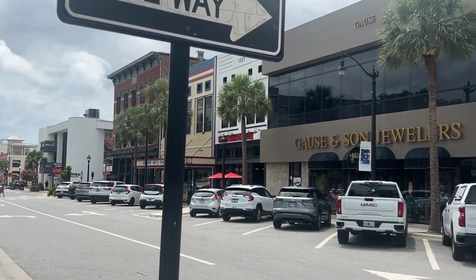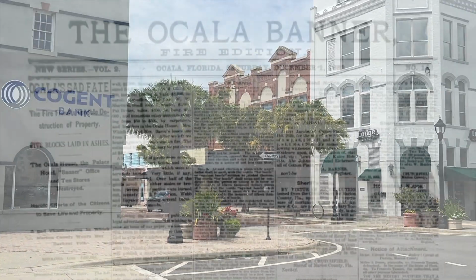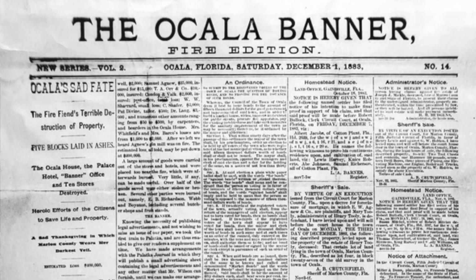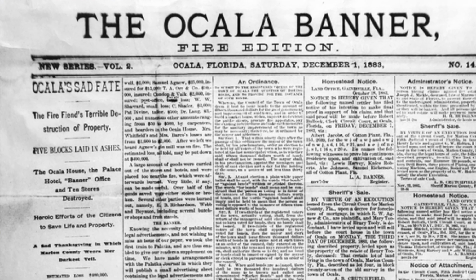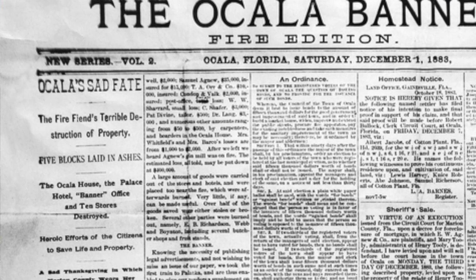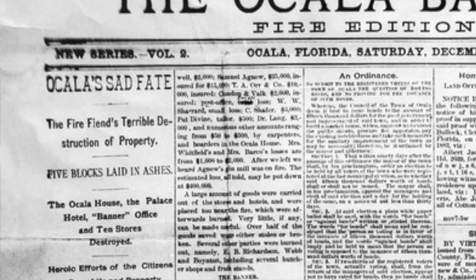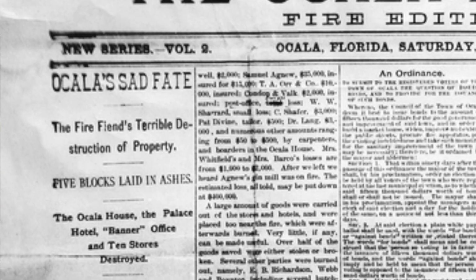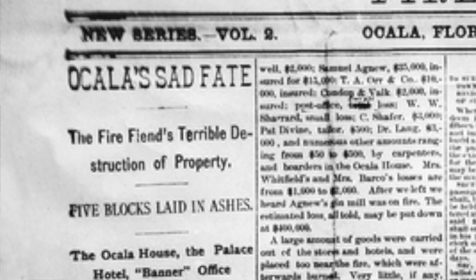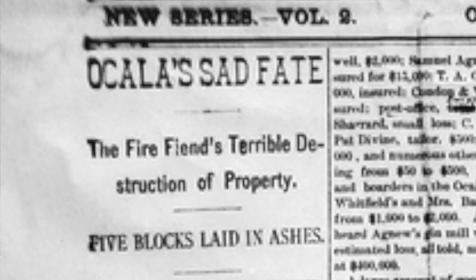known as Brick City. And in fact, there's a newspaper article from the Ocala Banner, which we're going to show you. I think one of the first things it said in the article was Ocala is no more. It was news that was across the whole country, that this little town in Florida had burned down. Can you imagine? Back then, it was hard to get news to spread that quickly. But that apparently didn't stop the news from spreading. All right, we're going to keep walking.